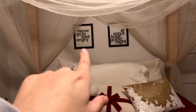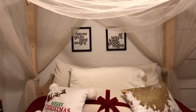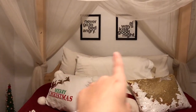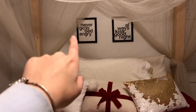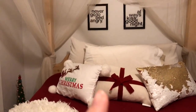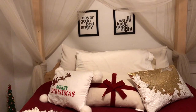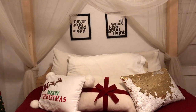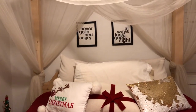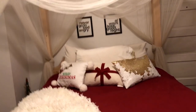Thumbs this up if you would like a house tour. So basically I just put this out, but up here I put, never go to bed angry, always kiss me goodnight. I basically just got those frames from the dollar store, and then I just printed off that little saying, because I saw ones like this online and they were running like $50 for both of them. So I just decided to print off the things and make them myself. So yeah, I think it looks pretty cute above the bed.